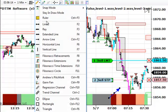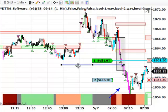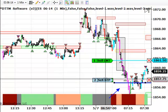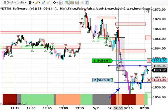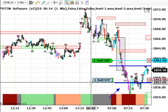So I'm just going to mark that in so we have a reference here. 57 is right here, and 60.50, I'm just going to mark that in here, because that was Monday's low. So these are our reference areas.